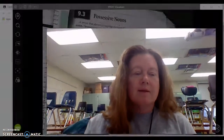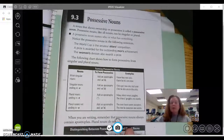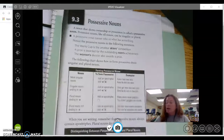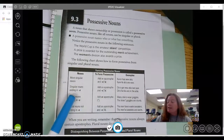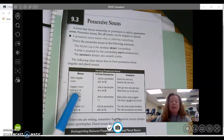While you are getting your things together, I will attempt to bring up some of our sheets that we're going to talk about. All right, so this is the sheet you should have in your binders. Possessive nouns gives you the definition of what a possessive noun is, gives you the chart to show if you have singular nouns that you add an apostrophe and an S. If you have a singular noun ending in S, you add an apostrophe and S, such as somebody's name, like Chris, C-H-R-I-S, then you would add an apostrophe S to that, okay?